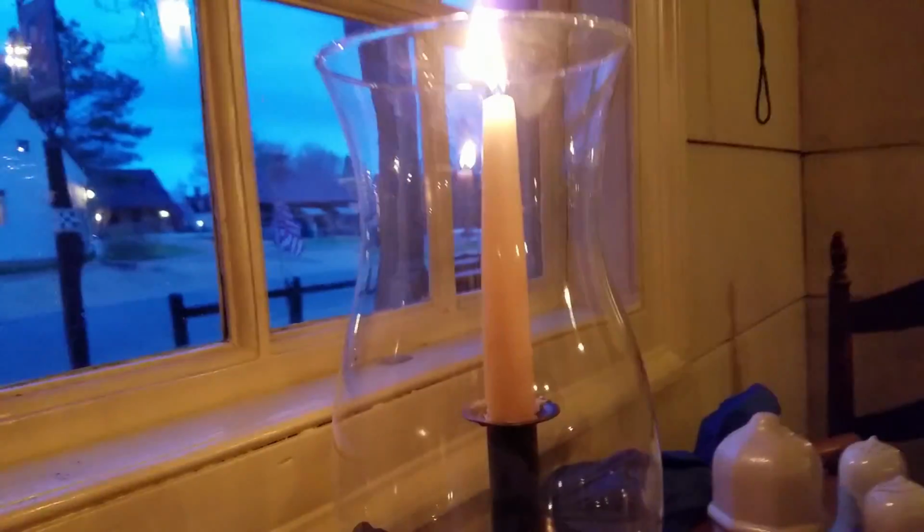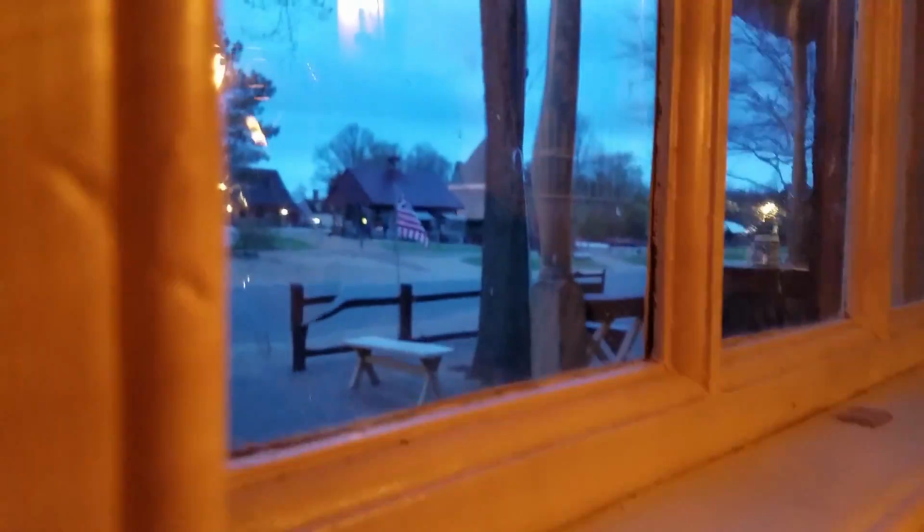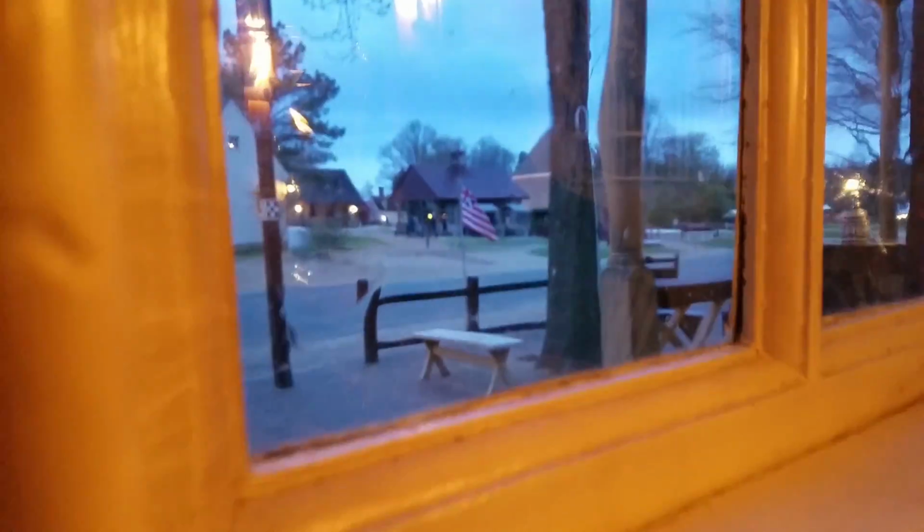Alright, so this is the tap room so far. Candles, you see outside. We just got some peanuts right now, some water, waiting on the dinner, and we're gonna eat soon. Alrighty, so this is bangers and mash, and you've got the shepherd's pie, and I got some coleslaw on the side.